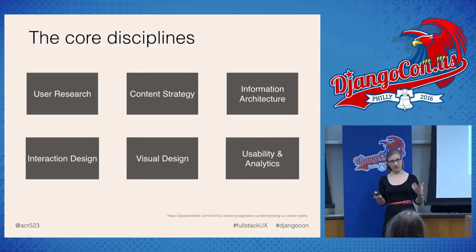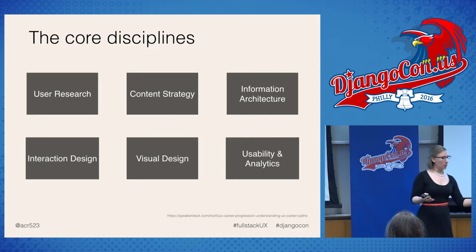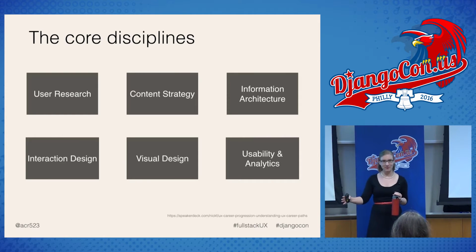So to get started, public transportation is a good example of what can be good UX and what can be bad UX. So for those of us in Philadelphia, and for anybody who is visiting Philadelphia, if you've ridden our public transportation, SEPTA, depending on what mode of transportation with SEPTA you are riding, you will have a different form of payment.